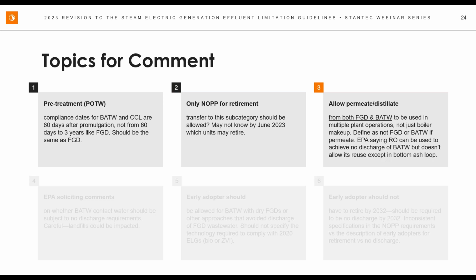With both the FGD and bottom ash transport water, right now the no discharge of these allows just the water to be reused for boiler makeup. EPA has certainly referenced reverse osmosis as a technology. If we have this very clean water, why would it not be appropriate to use in other areas within the plant, as it's certainly cleaner than the water we're pulling out of the surface waters or wells around us, and it would be a potential to reduce water usage at the facilities, getting closer to that zero water goal. EPA is soliciting comments on whether bottom ash contact water should be subject to no discharge requirements.